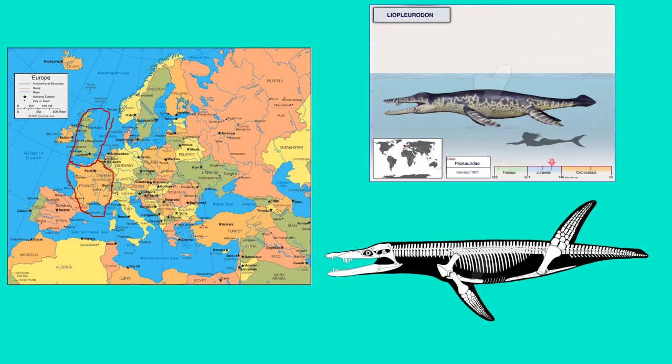And then here's a size chart of Liopleurodon compared to, crazy here, somebody put in a mermaid, but call it a diver, mostly just a human diver. You can see Liopleurodon is not really a huge marine reptile, and in some ways you could call it a medium-sized marine reptile.